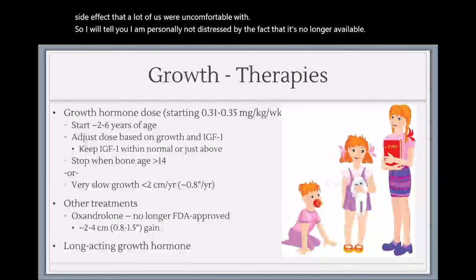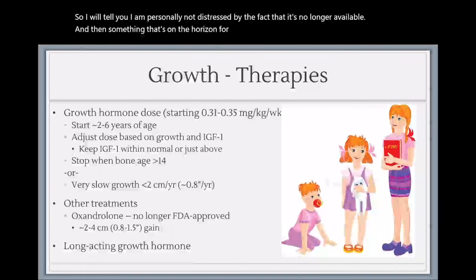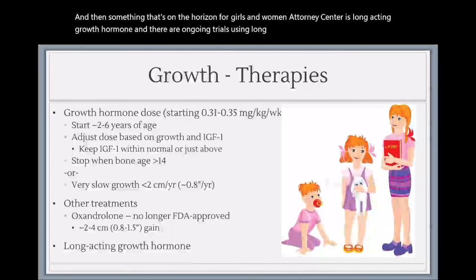And then something that's on the horizon for girls and women with Turner syndrome is long-acting growth hormone, and there are ongoing trials using long-acting growth hormone in girls with Turner syndrome.